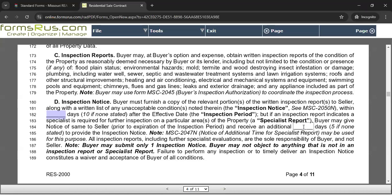Now, if you send me that notice, I'm going to expect when you send me your inspection notice that there's a specialist report attached to that. This is not just 5 free days because me and my client couldn't get together. If that's the case, extend your inspection notice period. Don't just utilize the specialist period willy-nilly like that.